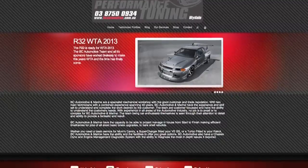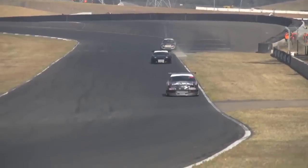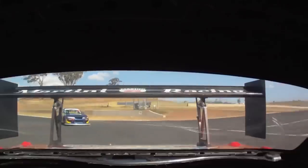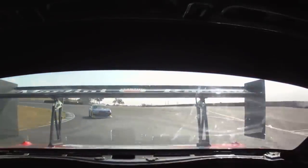Time Attack is what we're interested in, and that's what led us to build the 32. Being our first time here, we've come up to find out what the event's all about. We've followed it pretty heavily on social media, but we've come up here to find out what the racing's about, where the competition's at, and what we need to do as a team and a business to be competitive. And ultimately we've come up here to put a good time down.